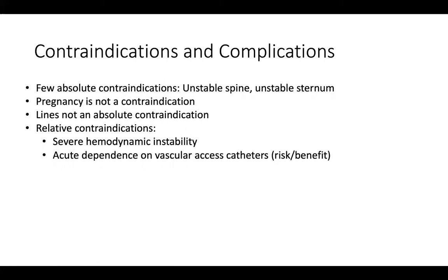People do worry about pregnancy. Pregnancy is not a contraindication to prone ventilation, and this is something that we've worked on with our colleagues from maternal fetal medicine, and they have their own critical care guideline for pregnant patients with COVID-19, which encourages prone ventilation. Sometimes in latter stages of pregnancy, third trimester, there can be some positioning and padding issues to ensure comfort, propping up the chest, but there is no stage of pregnancy which is an absolute contraindication to prone position.